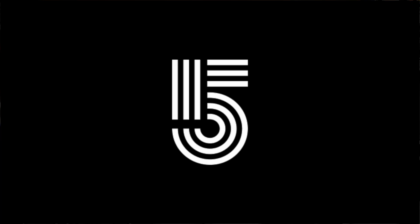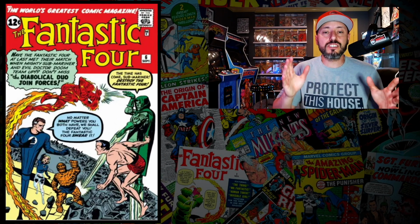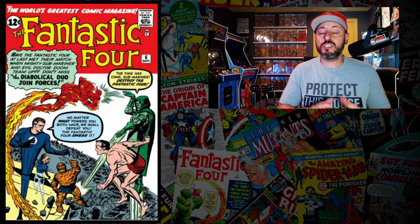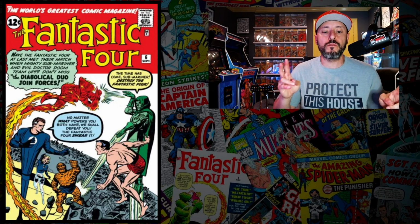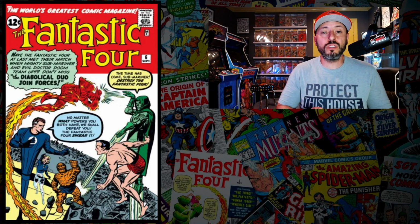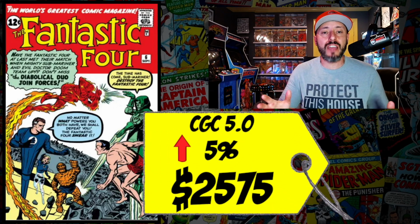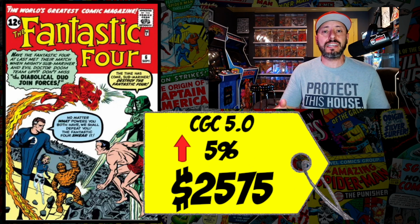At number 5 this week is a copy of Fantastic Four number 6 and the first Doom and Submariner team up. That's right, and it's also the first time we have a team up in Marvel of 2 super villains. And a CGC 5.0 just sold last week for a whopping $2,575, up 5% over the 12-month rolling average again.